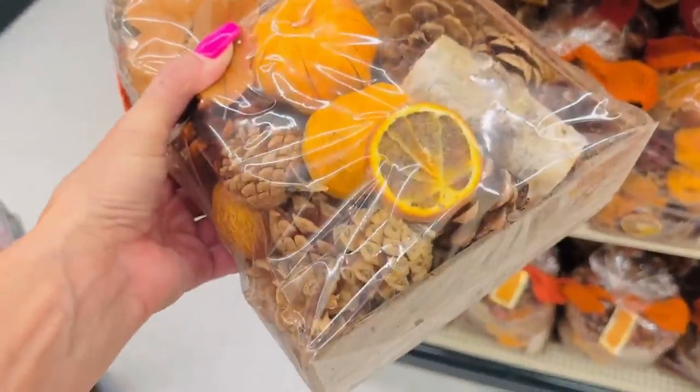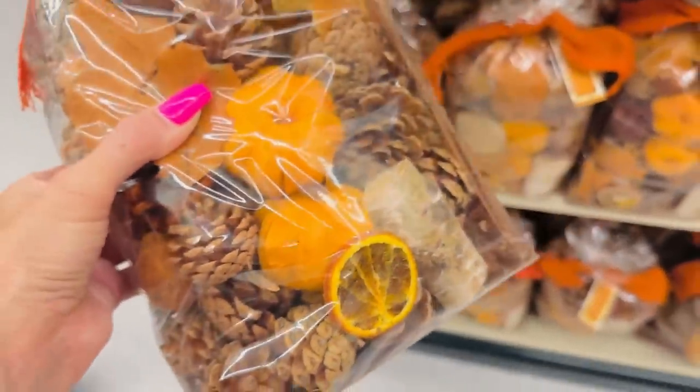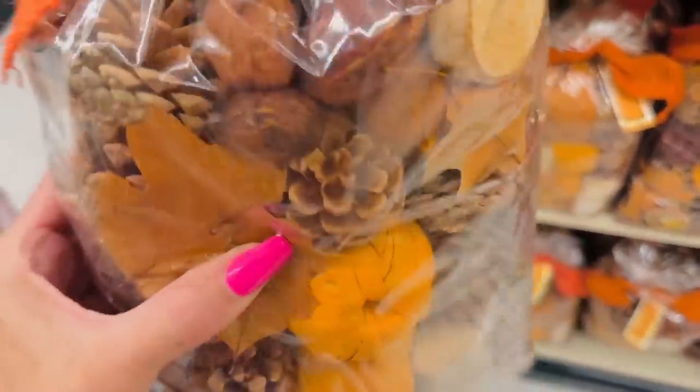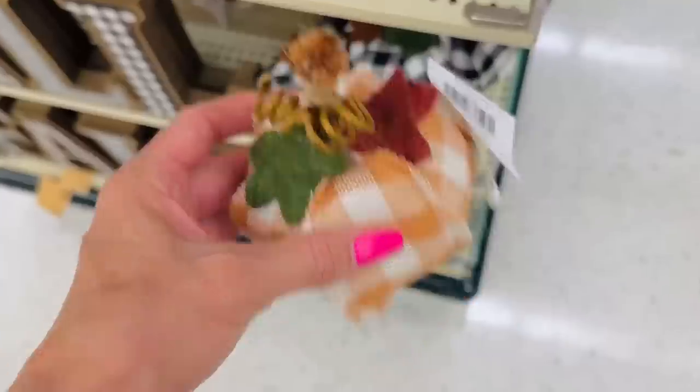Look at how pretty this potpourri is. I did buy some of it and it smells delicious. I went ahead and set it out already, even by my front door. I just couldn't resist. Oh, it smells so good.